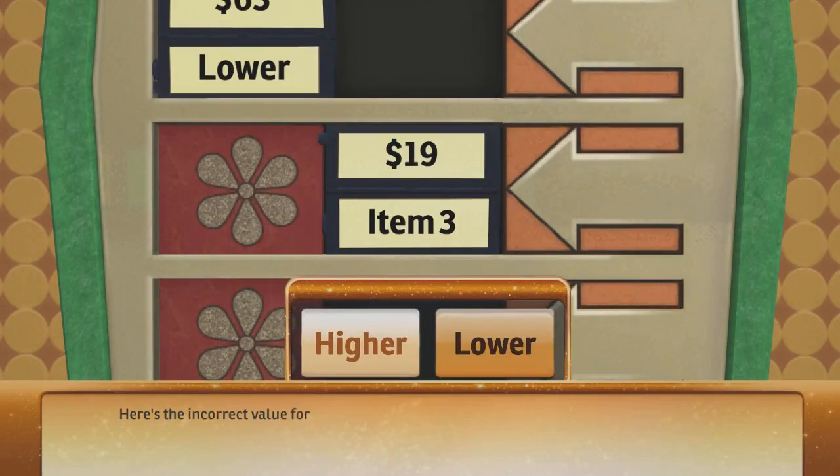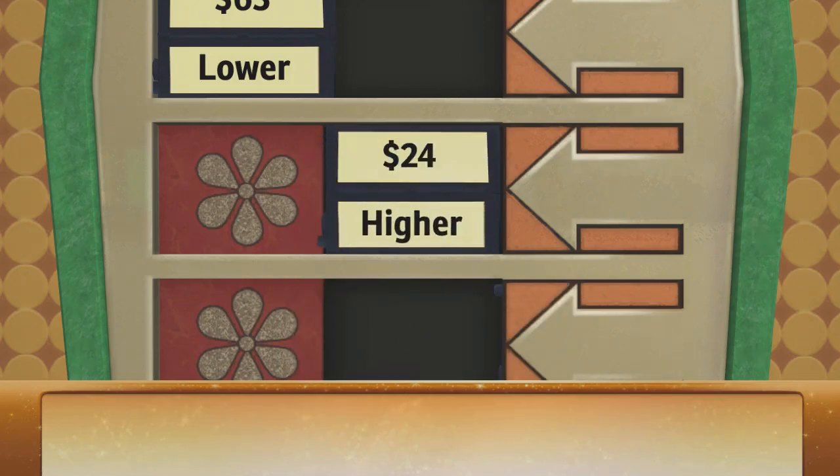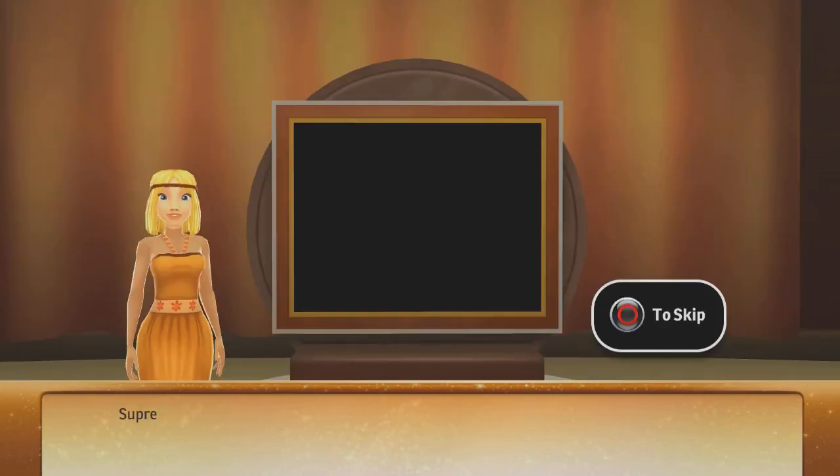Here's the incorrect value for this item. Is the actual retail price higher or lower? The actual retail price is... You got it right. Great. Let's go to the next item.